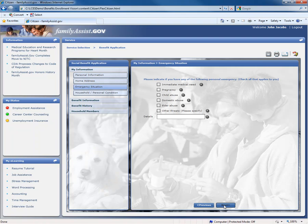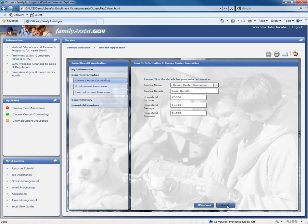If I'm unsure about a particular question, I can click the Information button and be presented with some helpful information that explains further what's required here. And I can continue next. So I've completed the My Information section of the form. Now I've been taken into a benefit information section of the form.